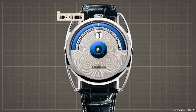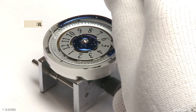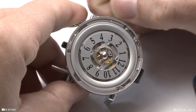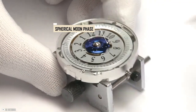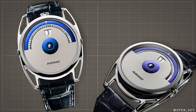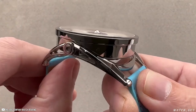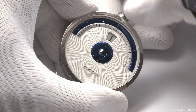On the one hand, you have the digital jumping hours, which flip with precision and flair, giving the watch an ultra-modern vibe, and on the other, there's the analog minute display, smoothly sweeping across a hand guilloche barleycorn motif, a nod to timeless craftsmanship. And let's not forget the spherical moon phase, a tiny, rotating masterpiece that brings the cosmos to your wrist. What makes the DB28 truly extraordinary is how it marries these elements. Priced at around $115,000, this watch is a celebration of both artistry and engineering. It's only for those who appreciate the poetry of time and the marvels of mechanics.